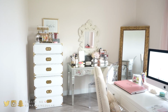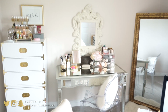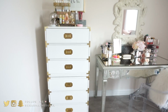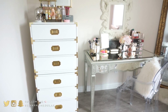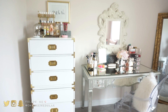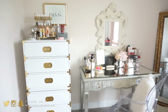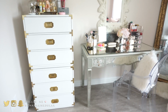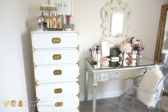So today I'm going to be sharing with you guys my makeup collection and storage area. This side of the room is what we're gonna look at for today. I just have my drawers right here where I keep pretty much like 80% of my makeup, and then I have my vanity right here where I have my most used makeup. I do have some more backup makeup in the closet of this room, but we're not gonna go over that today just because it's not done yet, so I will show you guys that some other time. But for today, this is what we're gonna focus on.